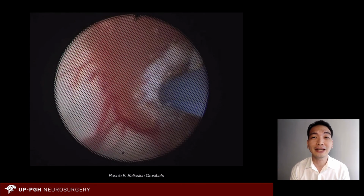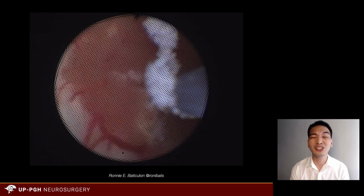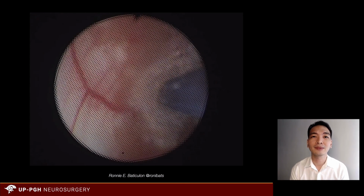This is choroid plexus coagulation on the other side. In this patient, there was no septum to perforate anymore.